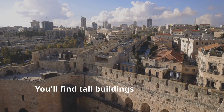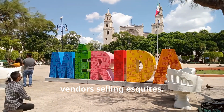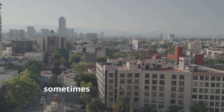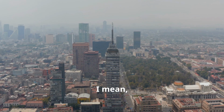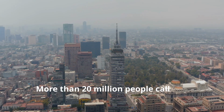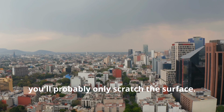You'll find tall buildings right next to Aztec ruins, and fancy shops right next to street vendors selling esquites. It's a mix of old and new, sometimes rough but also fancy, and it all comes together perfectly. And it's really big. I mean, really, really huge. More than 20 million people call this place home. Even if you spend weeks here, you'll probably only scratch the surface.